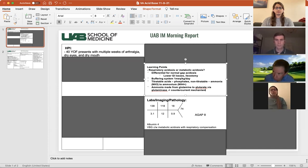In the distal tubule, by passive movement, the ammonia goes into the distal tubule. The distal tubule, if it needs to get rid of ammonia, is acidic. The pH goes down, and it's a classic buffering system because microequivalents of acid lead to milliequivalents of ammonium.